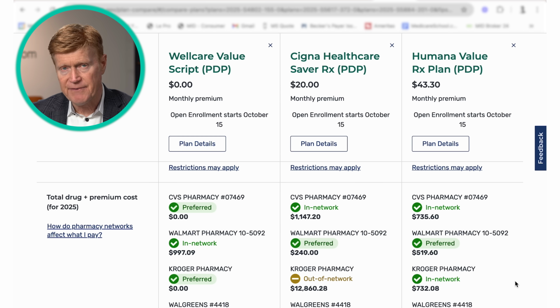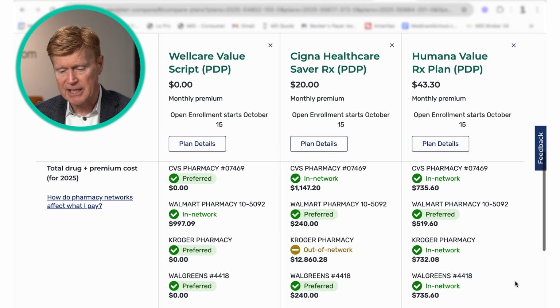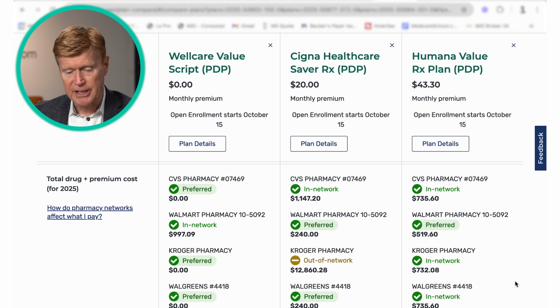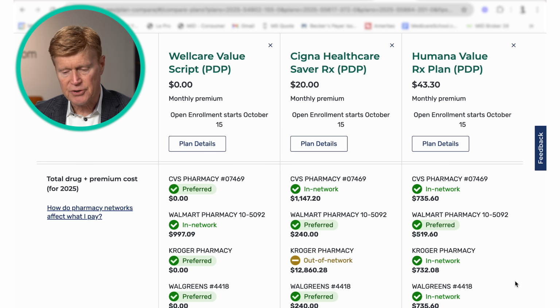So obviously, if I'm on the WellCare plan, I'm not going to go to Cigna. I'm not going to go to CVS if I'm on the Cigna plan. It would cost too much money. It's not preferred. You can see if I was on the Cigna plan, well, who would I use? I would use Walmart. Why? Because that's going to be my lowest cost for my medications. See that? But CVS would be a wonderful option for this WellCare value script plan. Would be zero. If I was on the WellCare plan, would I go to Walmart? No way. These same meds would cost me $997. That's why I'm saying the pharmacy is going to matter. So you can kind of see the difference there.